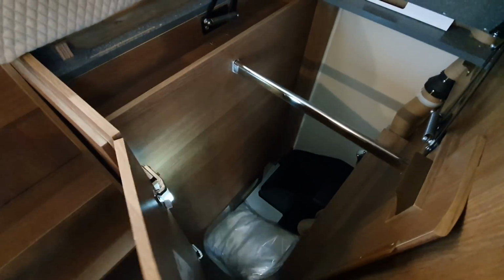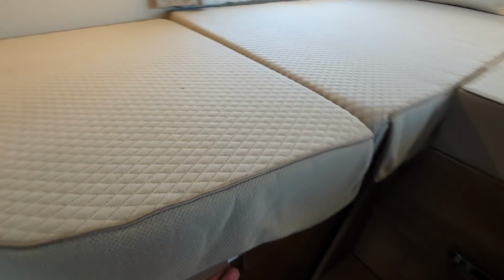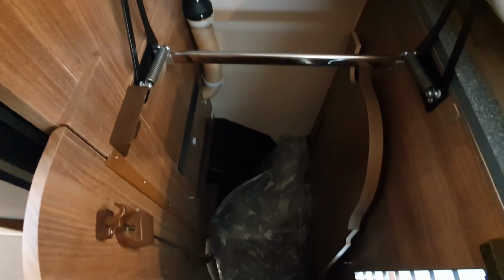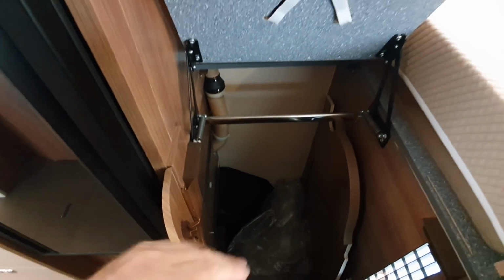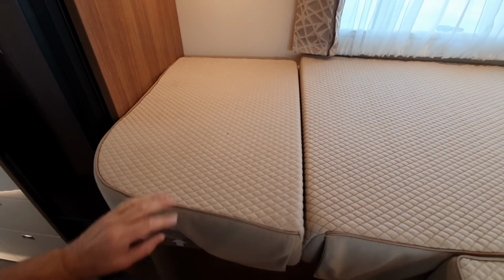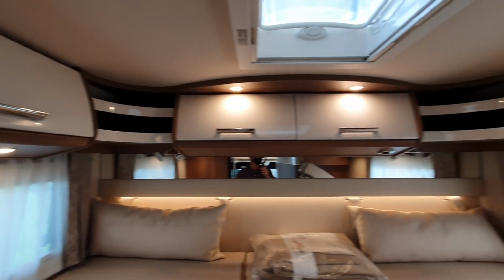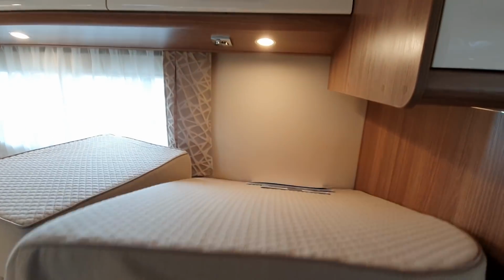Light comes on when you open it, and when you close it, light goes off. And on the other side, we have the same feature. So you've got a huge amount of storage there. And this is possible, of course, thanks to the double floor raising everything up. Let's put this back down again. And note the storage all the way around. I shall close this again.